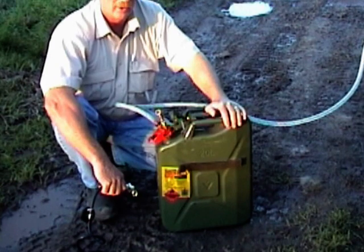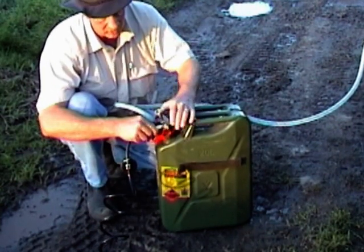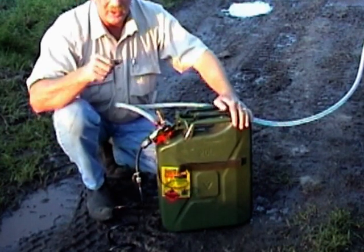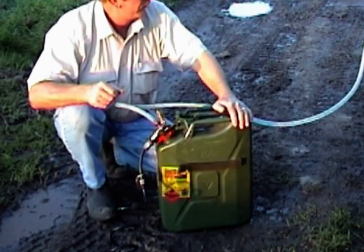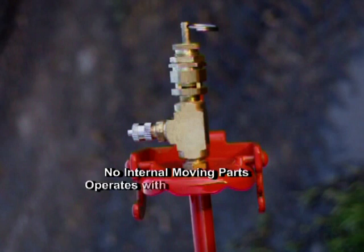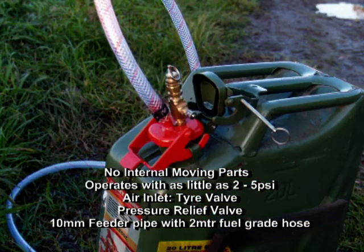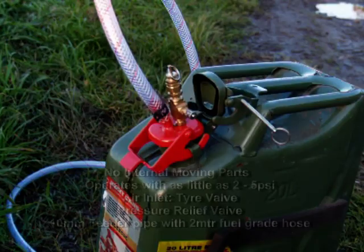To get the flow going on your Tanami pump, just connect up your 12 volt compressor, like so, and then you can start pumping. No internal moving parts, it operates with an air pressure as low as 2 psi to 5 psi. The air inlet is a Schrader valve or tyre valve, and for safety it has a pressure relief valve. It also has a 10mm feeder pipe with 2m fuel grade hose.